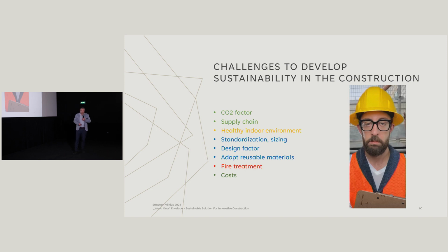Supply chain. If we look at the European manufacturers of solid timber products, particularly the one we work with, Mayr-Melnhof in Austria, for example, they use timber from a radius of only about 100 kilometers from the factory, and that's enough for them. Not just to supply Austria, but to export as well.